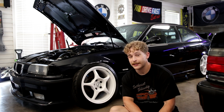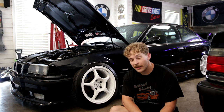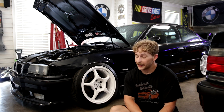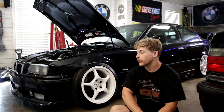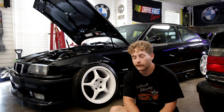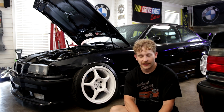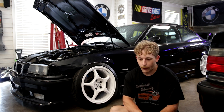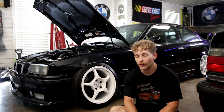We will talk more about the specifics of that setup in the future, but it's gonna be a big job. It's a lot of money. I know I could probably rebuild this S52 for a couple thousand dollars, or I could buy another one for like $3,500, which is what they go for now. But that's not what I want. I want more power, but I really want that 1JZ noise, and I've wanted a 1JZ forever.